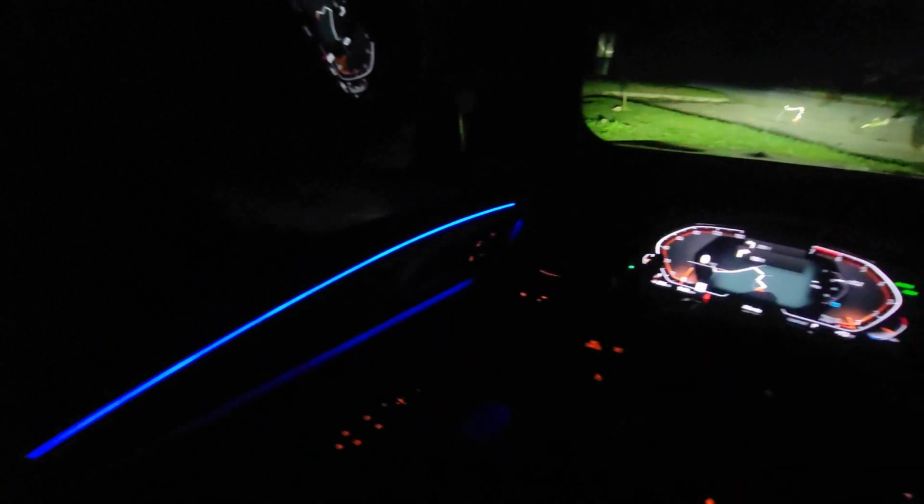So there's accent lights across the doors. There's a couple lights up here that kind of shine down, and it makes it all shiny and blue down there. And of course over here in my door as well. And it's also carried through in the back seats, one on each side there too.